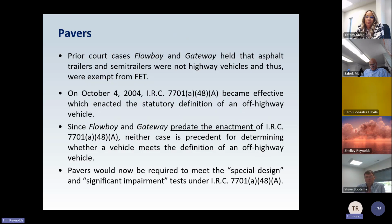I talked about 7701(a)(48)(A) and how it changed a lot. A couple of years ago, I don't know if pavers were the hot item that year for you guys, but I got probably a dozen questions on pavers, and I did some research on it. Years ago, there were a couple of court cases, Flowboy and Gateway, that basically held that asphalt trailers and semi-trailers were not highway vehicles and were exempt.